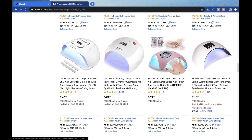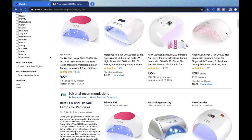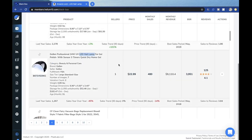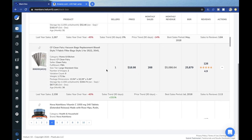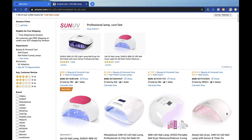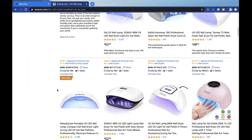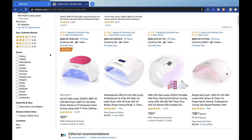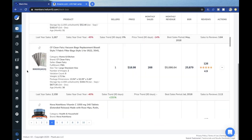Some of these guys only have a couple of reviews and are selling pretty well. So this is an interesting product idea. You just have to think more outside the box on how to compete in this market. A little too competitive, with thousands and thousands of reviews, but a good exercise to do would be to come down through here, just based off the images alone, think how you can differentiate, and that can really help you stand out.